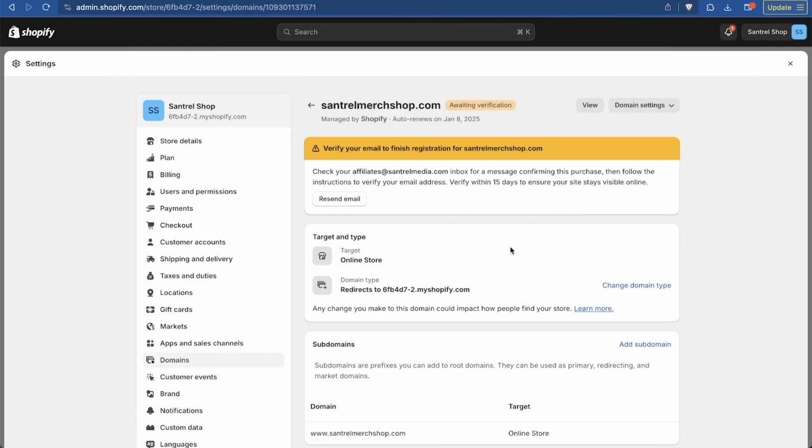You purchase the domain. I ended up going with santrellmerchshop.com. It was lying. It said santrellmerch.com was available. It actually was not. But then you have to actually go and verify your email address. So open up your email. You're going to click verify email. And then this should already be set up. It should be ready to go. All right, so I verified the domain. It's going to take a second until it actually registers.